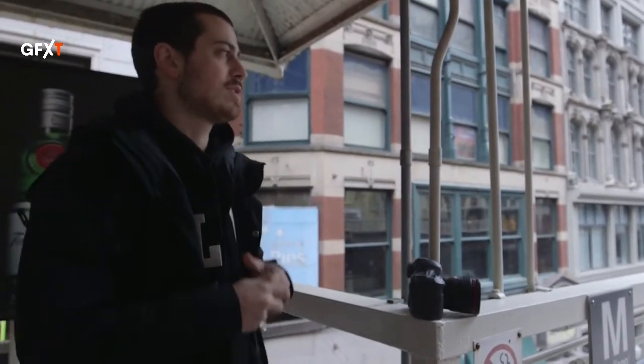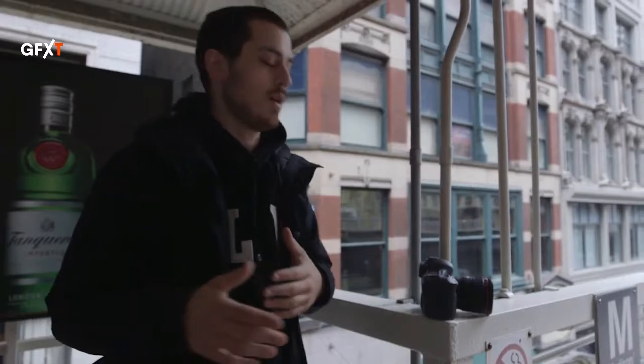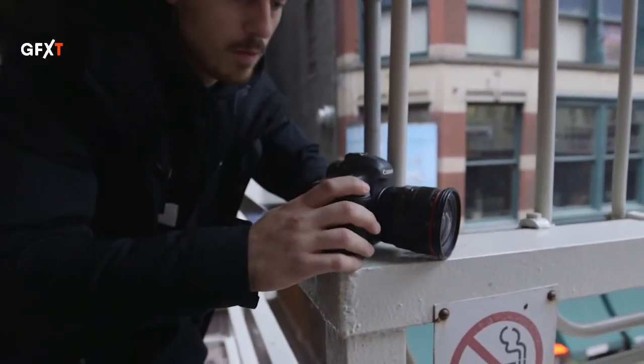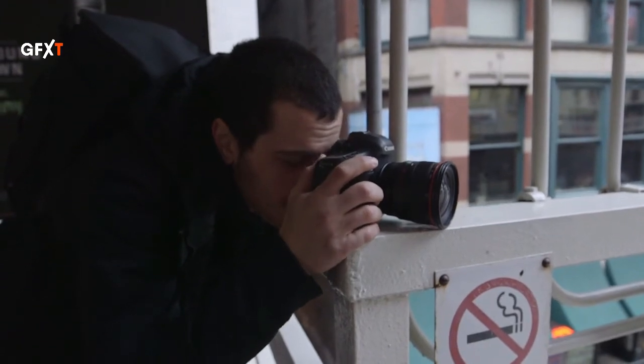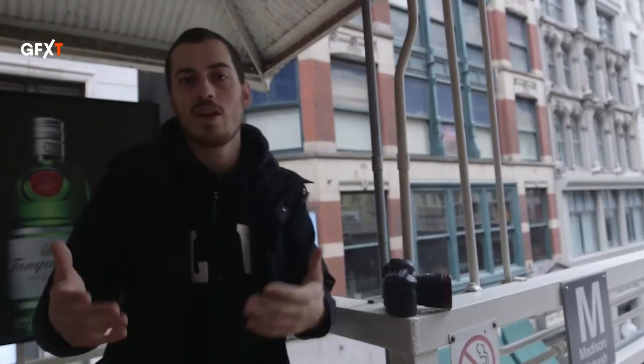I don't have a 30-second exposure. It's not a nighttime shot, and I still want some definition from the train. If my shutter's too long, the motion of the blur is going to be way too smooth. Even though I want it to be smooth, I still want some definition to show that it is a train.